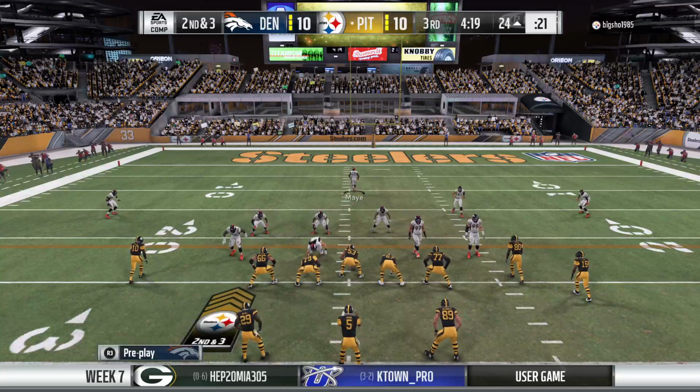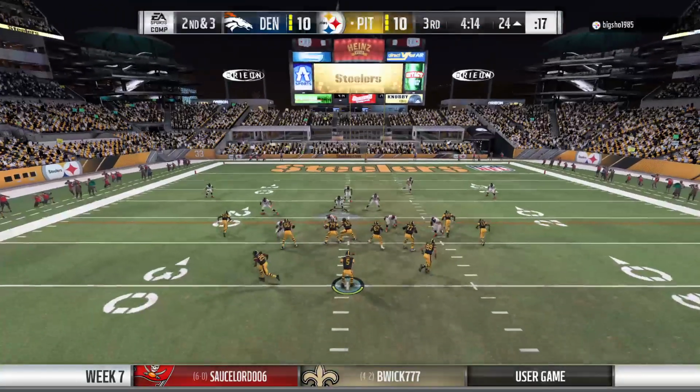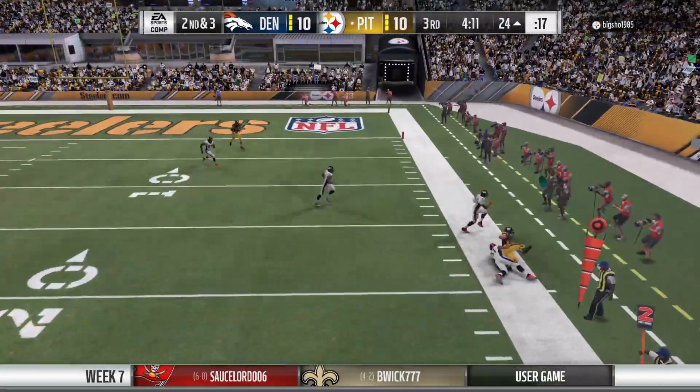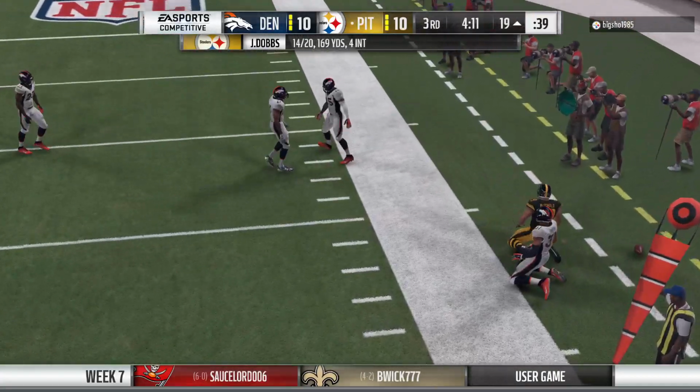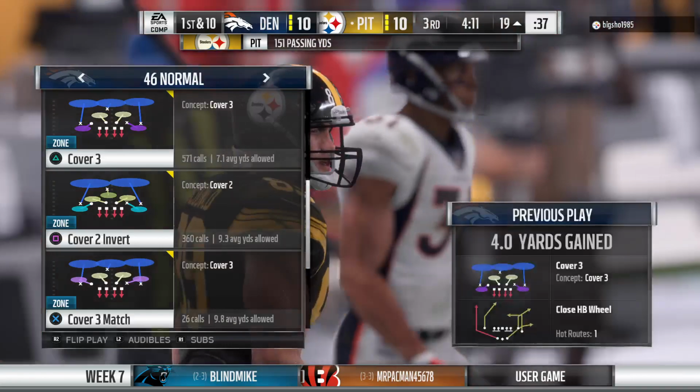And no press coverage here. They are backing off in the secondary. Here's Dobbs to throw. And yes, complete to the tight end, McDonald. But just 4 yards on the pickup, but that's good enough to extend the drive.